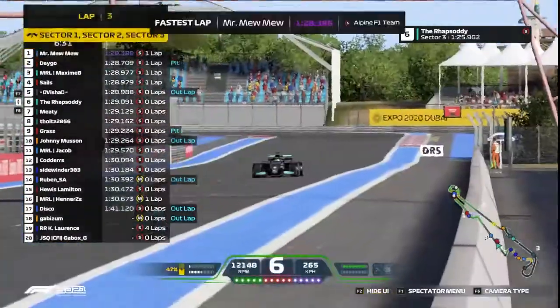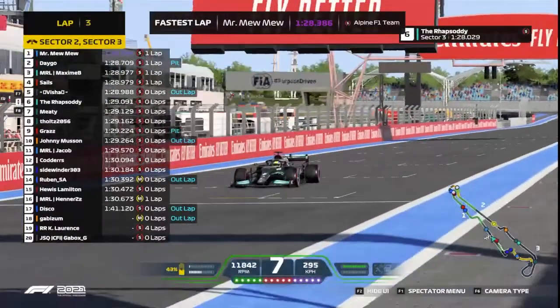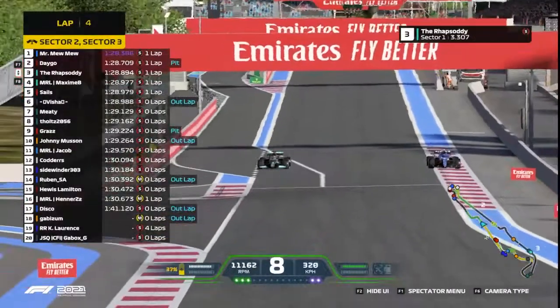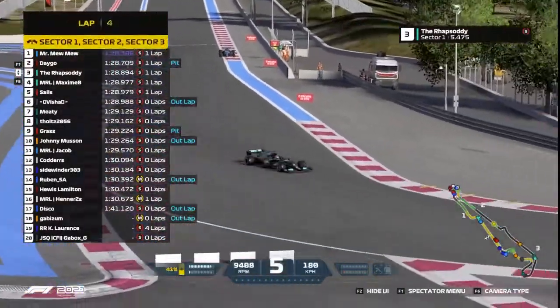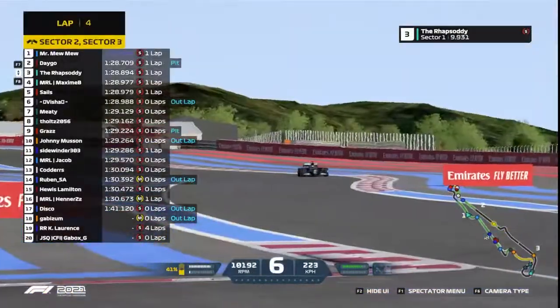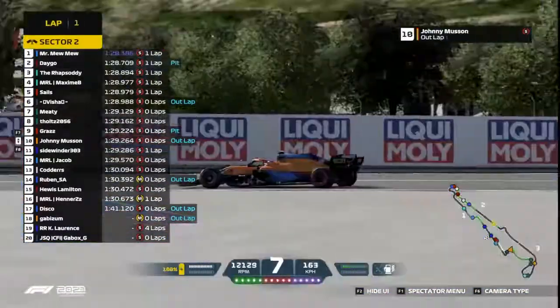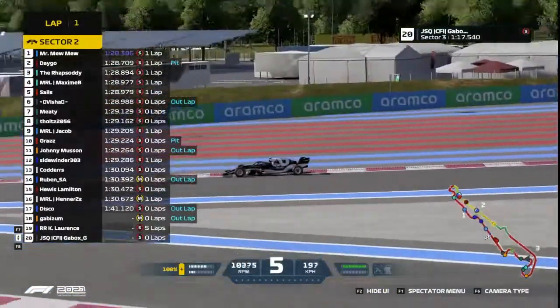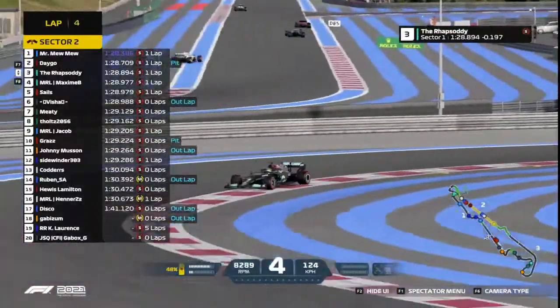DRS open. What's it going to be? Mew Mew goes fastest to 28.3. Rhapsody goes third, Mew fastest by 28.8. A lot. Yeah, absolutely a statement lap from Mew Mew, 4/10 nearly clear of the rest of the field.